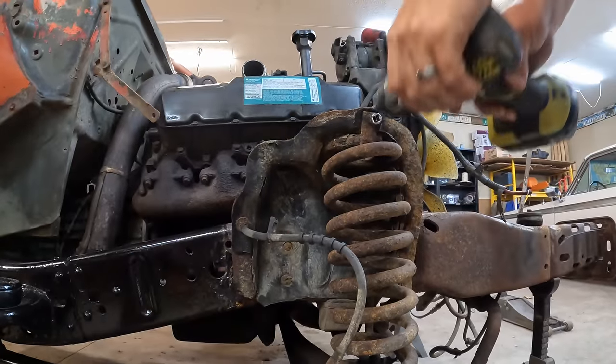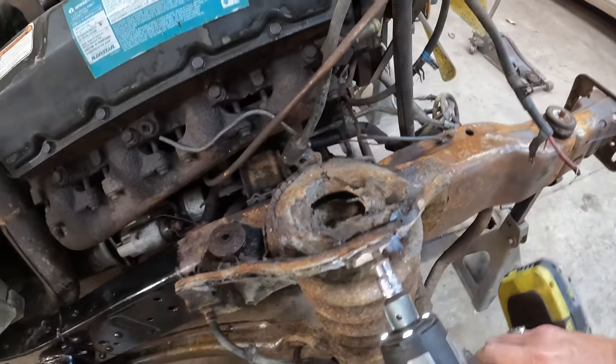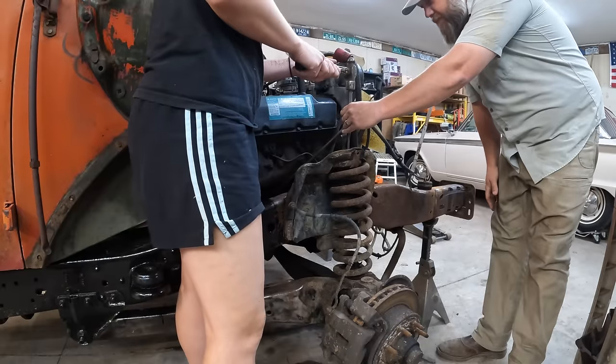We'll see what it does here. It's coming right out. It's good stuff. And you have the added bonus of not having to put up with a can of PB Blaster that gets two squirts and then runs out of aerosol. So that's nice. Just tap that.